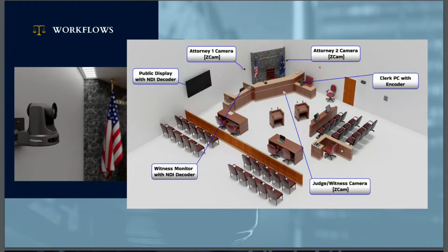Alrighty, so moving on, I want to show you little workflows here. So we have some previous cameras called Z-Cams, which are box cameras.